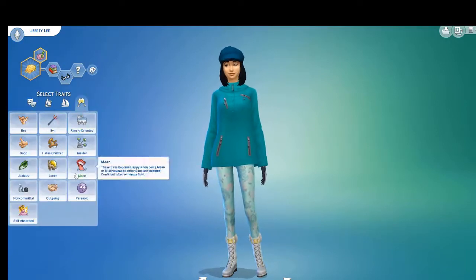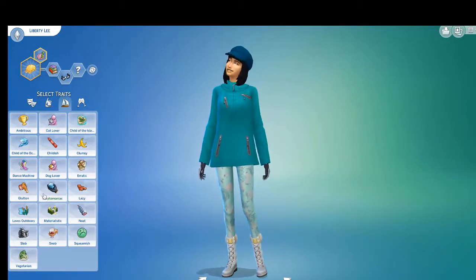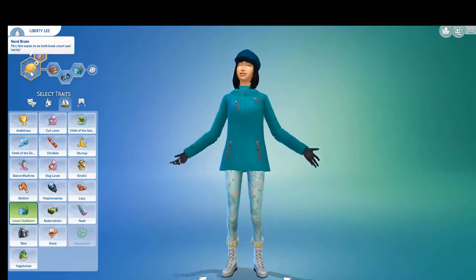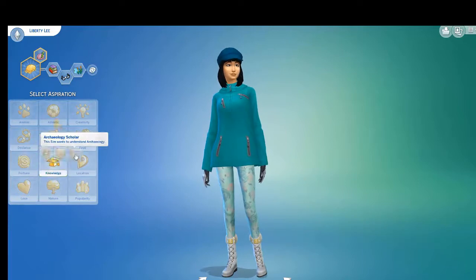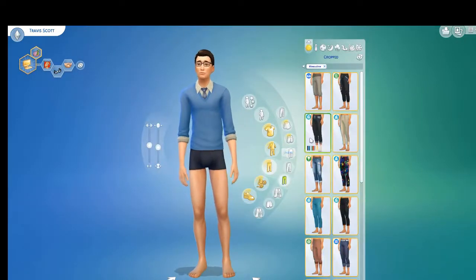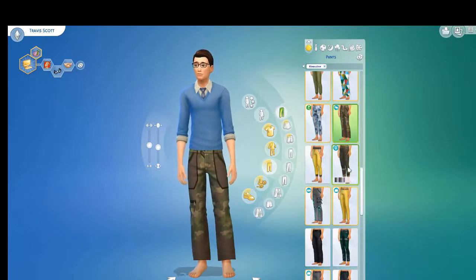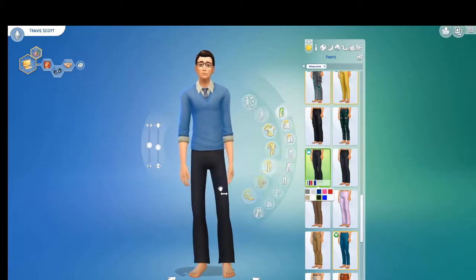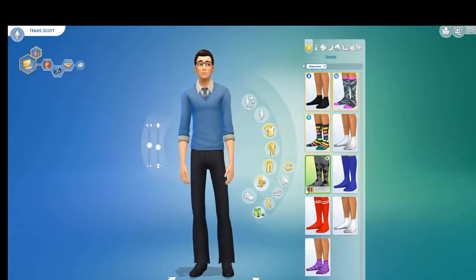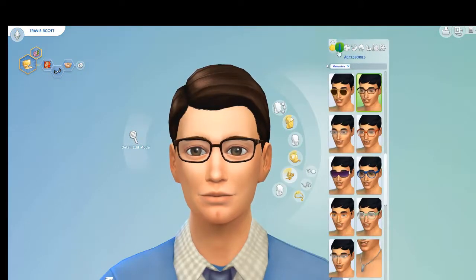And here I am just going back and changing Liberty up a little bit. I believe I do give her the archaeology aspiration, because I was going through and... Yeah, there it is. Okay, so I did give her the archaeology aspiration. And then Travis, he wants to be a tech guru. And I believe in the game he is the tech guru.